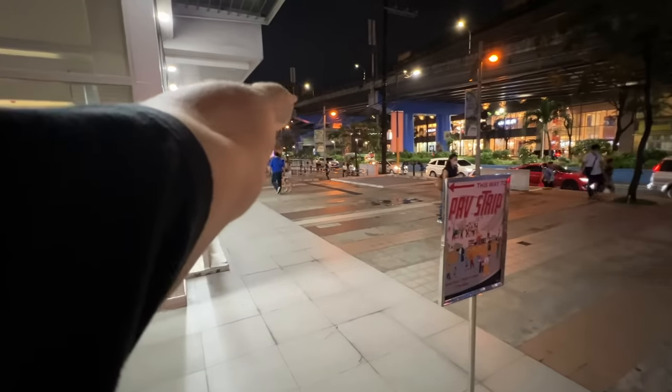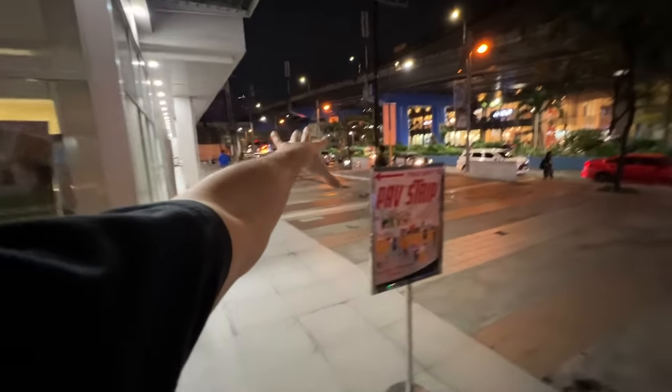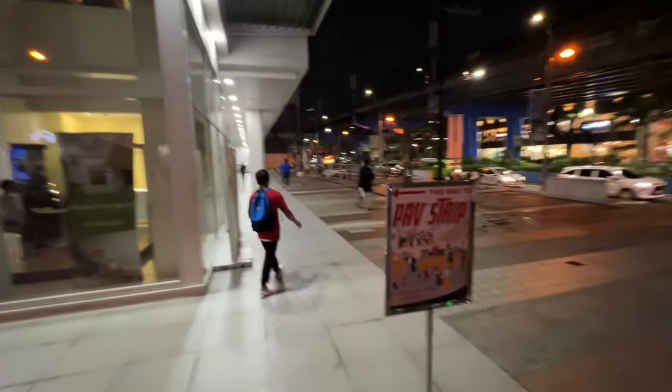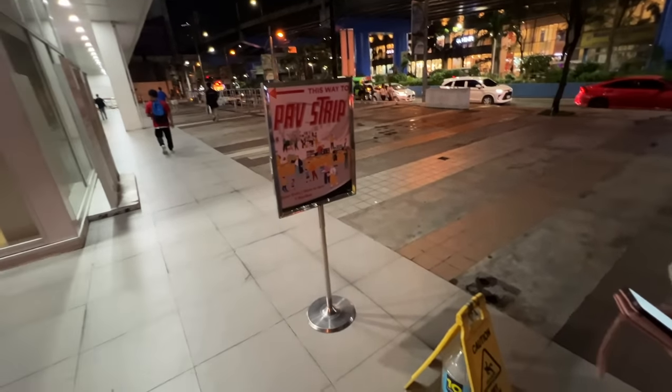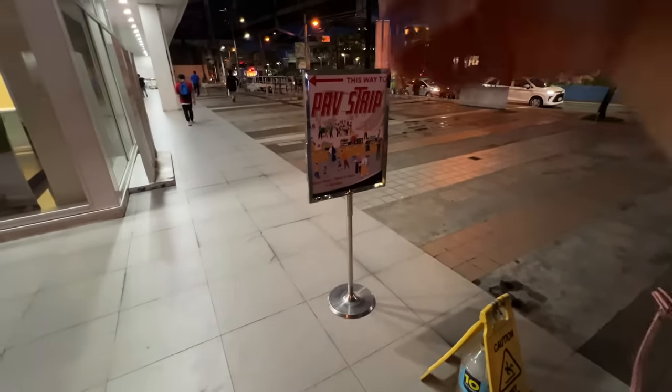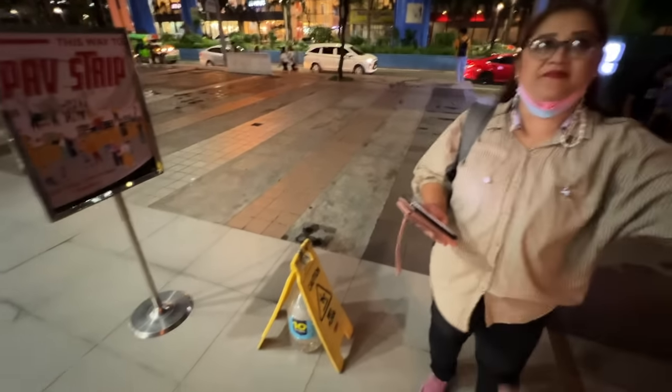There's also the blue MRT line station that stops there. Do you know what station that's called? Shaw Station? Shaw Boulevard. And which one is Guadalupe? Guadalupe is next. Next station? Two stations. Boni and then Guadalupe. Oh, okay. All right. Thank you so much, ma'am. Appreciate it. So yeah, convenient.